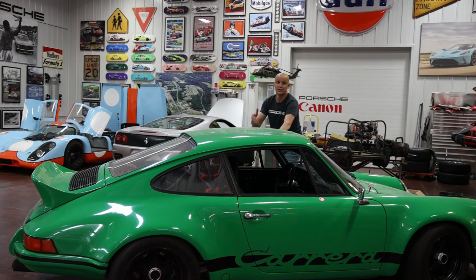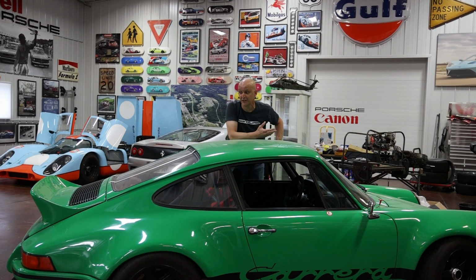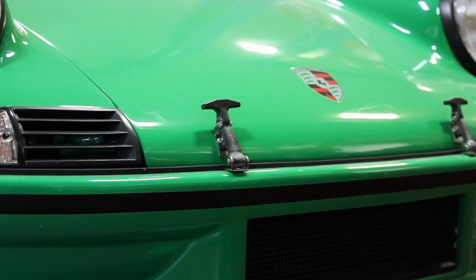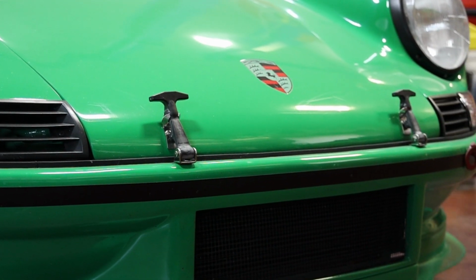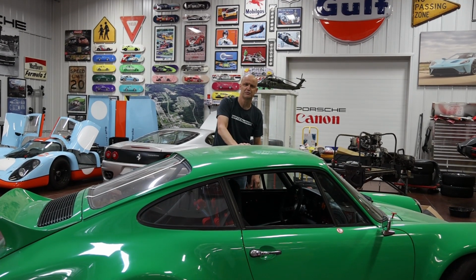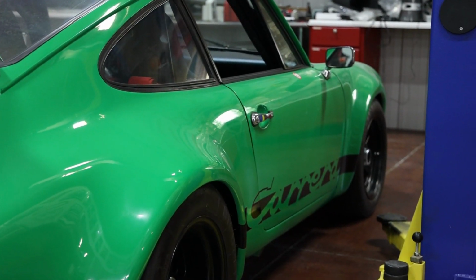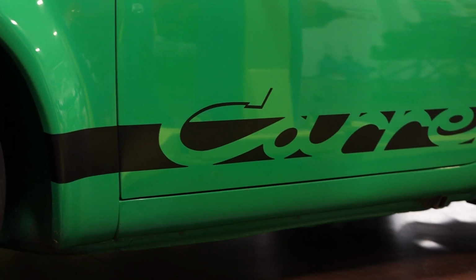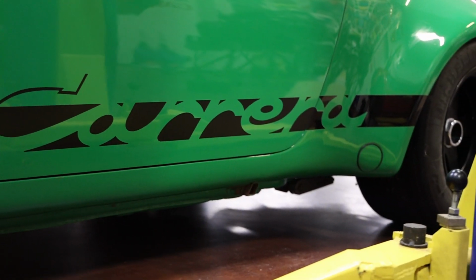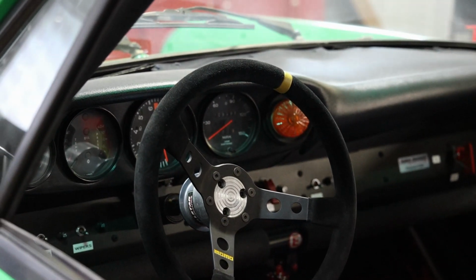So this car started out, it's a real 73. It's not a real 73 Carrera. It would be awesome if it was, but it's not. So this car, my cousin's husband bought this car, oh my gosh, probably 25 years ago. It started out as a 1973 911T, but it had a Sportmatic gearbox. It's a pretty cool transmission. Nobody really liked them that much. It's a really interesting transmission.